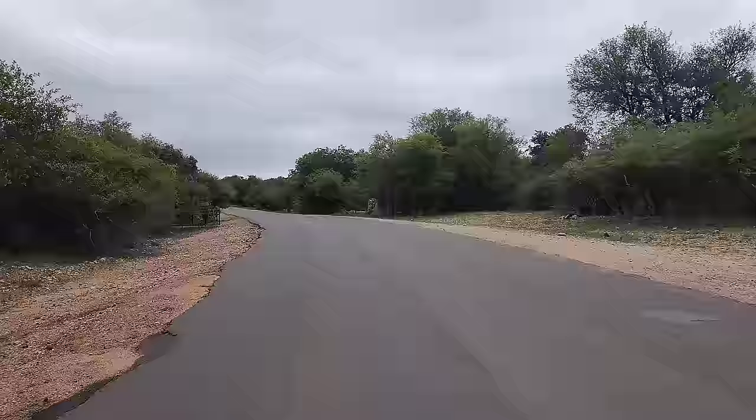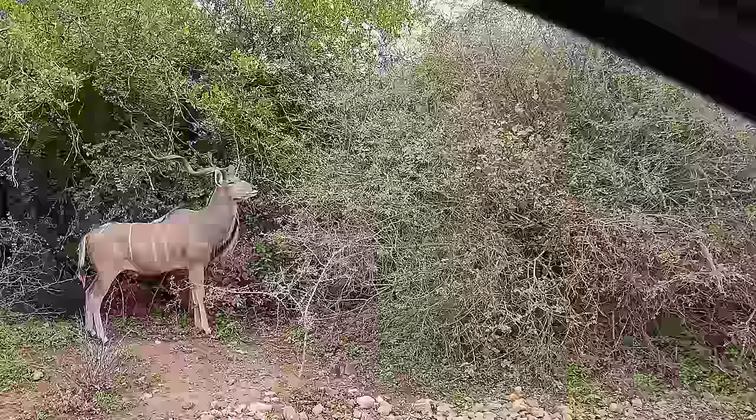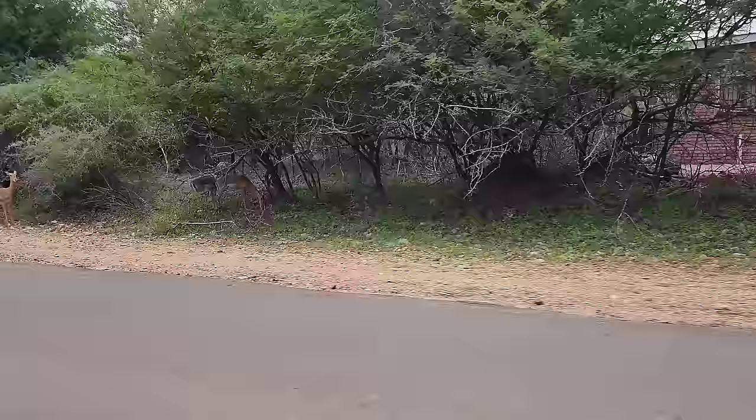In front, there's a male kudu. Can't we go back? It's as if we're in the Kruger Park. Oh, you show off. Check the impala. They must live a chill life here. Sure, they're so safe here.